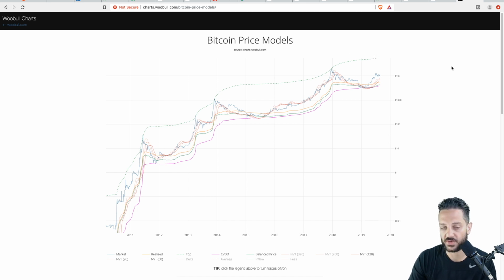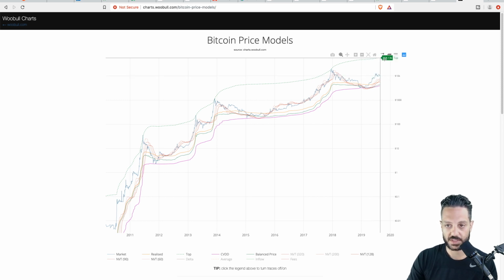Now, that could be 2020, that could be 2023. Who knows? Between this top here back in November or December 2013, by the time it hit the next top, it was December 2017. That was 4 years. Between these two tops, 7 months between these two tops. So for the long term, Bitcoin is definitely still projected bullish.